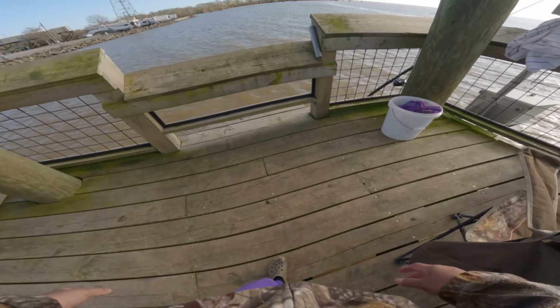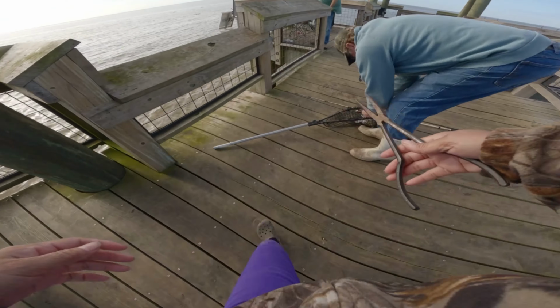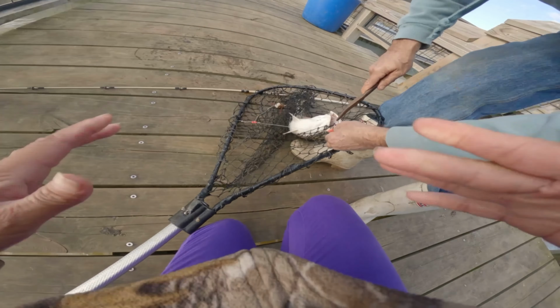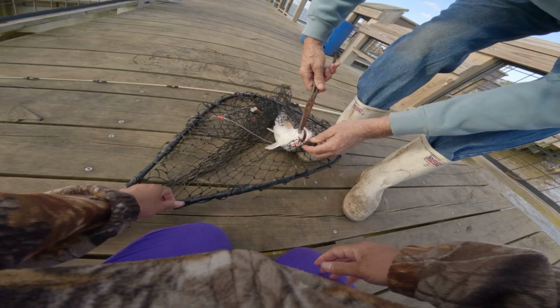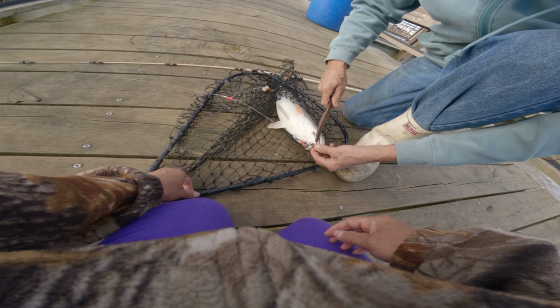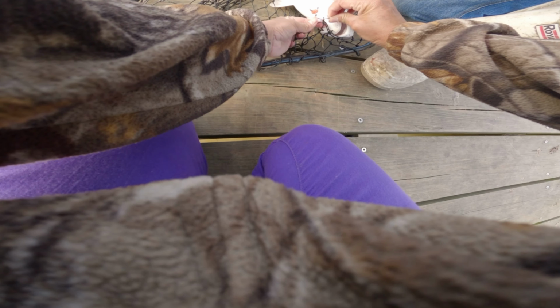I don't see how he came loose down there, but he came loose. Give me them pliers so I can. Oh, that's his line. Give me a minute. Okay. Another redfish down there. Let's see. That one, I can't figure out. Let me see, I'll get it. It's hooking this thing. Let me get this one loose that way, maybe.